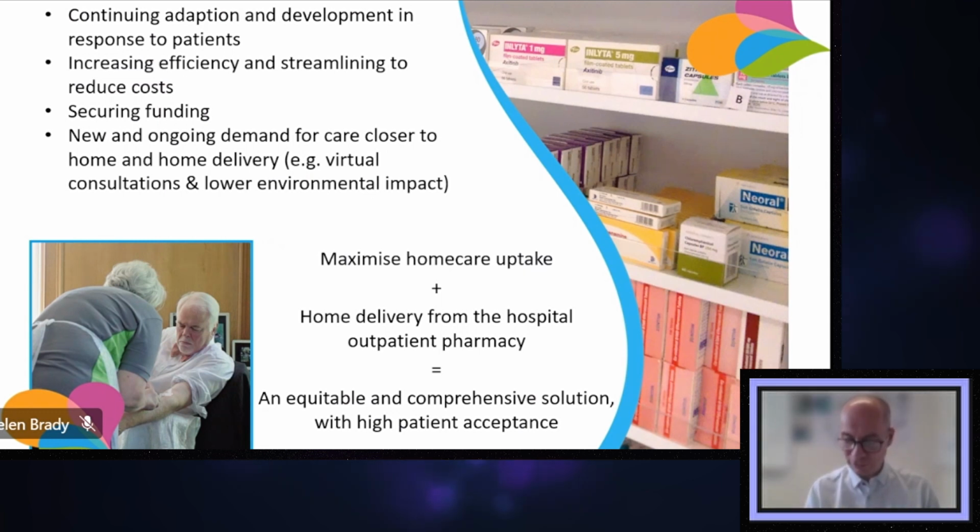We found this dual strategy of maximising home care uptake and instigating a home delivery service from the on-site pharmacy has been a really effective solution, offering both next-day delivery service for acute medicines and scheduled delivery for the most complicated treatments. It ensures equity across all these different patient groups, irrespective of what kind of medicines they need and how it's needed to be used.